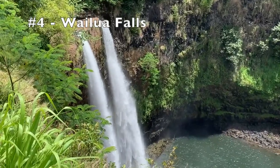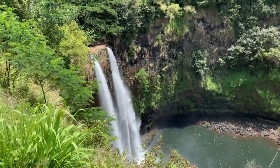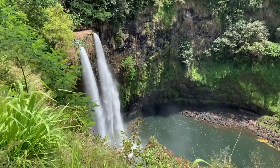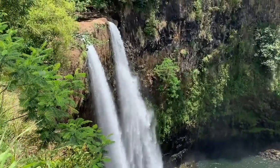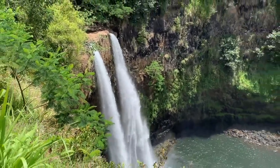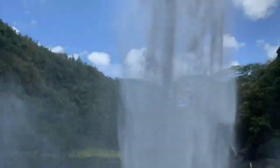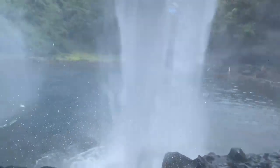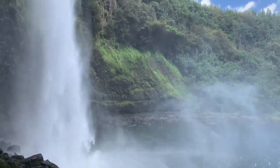Number 4, Wailua Falls. Famous for being featured in the opening sequence of the TV show Fantasy Island, and notable historically as the place where men dove from the very top of the waterfall into the water below to prove their manhood. Wailua Falls is a popular place to swim and take amazing photographs and videos.